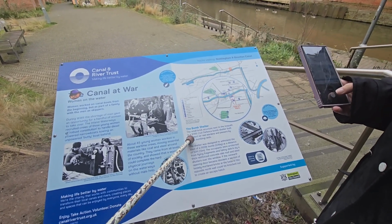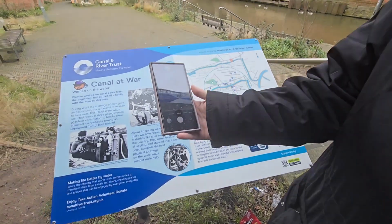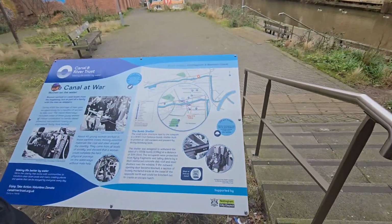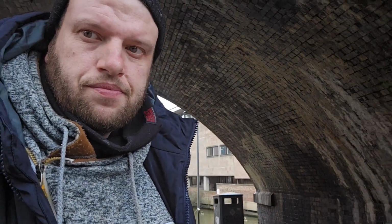What's this then? There was a bomb shelter. Where was that? I have to look into that. There was a bomb shelter. Mind you, there's a lot of shelters in Nottingham. A lot of war shelters because of the caves underneath Nottingham. Anyway, we're off to Broadmarsh today to start our walk.